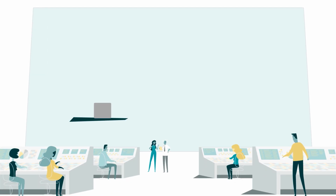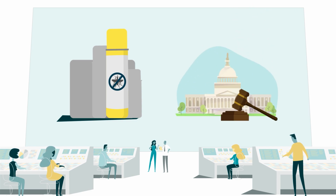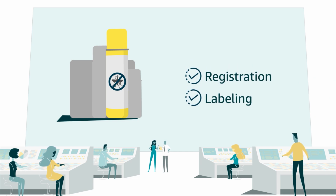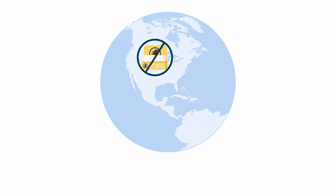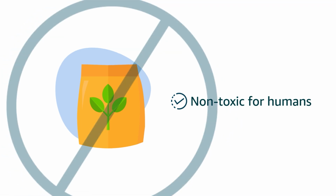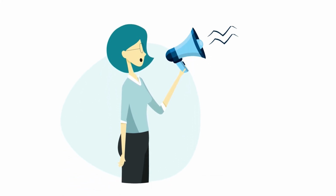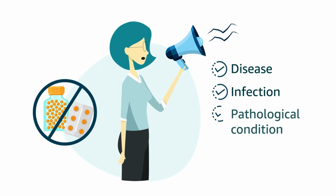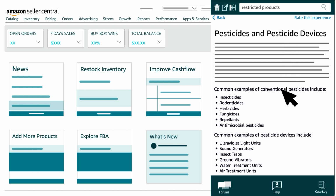Amazon's permitted listings include pesticides and pesticide devices that comply with FIFRA and all applicable state and local laws, including registration and labeling requirements. The sale of unregistered pesticides, for example insecticide chalk, or pesticide products not intended for sale in the U.S., since they do not have an EPA registration number, are prohibited from sale on Amazon. Further, pesticide products that make public health claims are also prohibited. For example, Amazon prohibits the sale of any product that is marketed to control or mitigate any disease, infection, or pathological condition.